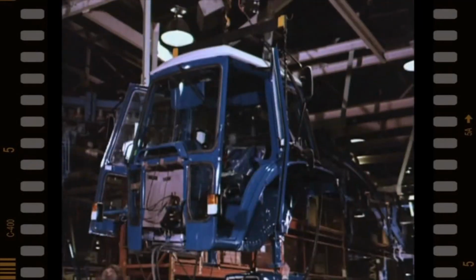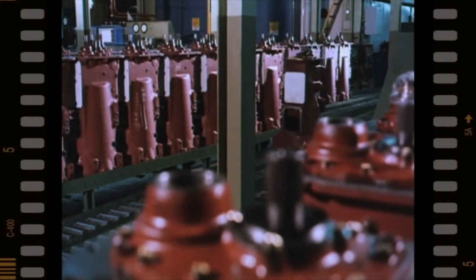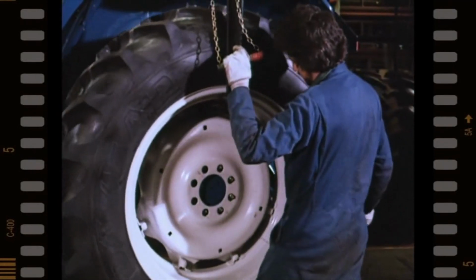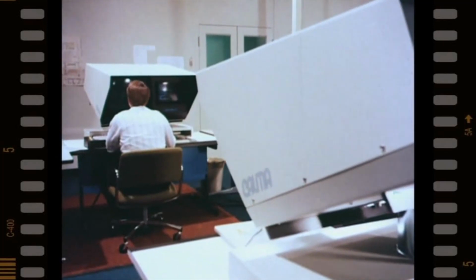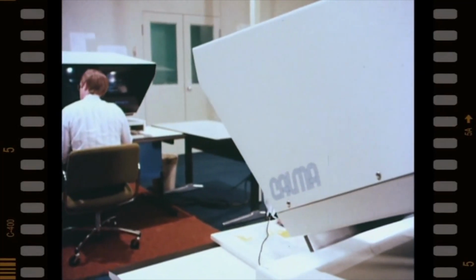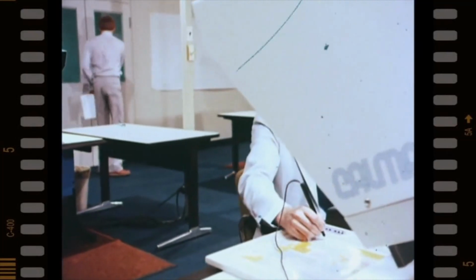But what does it take to get a new range like the Series 10 into production? Ford have been designing and making tractors for 65 years. Today, they have millions of pounds worth of computerized equipment to help them build on these years of experience and create new tractors.